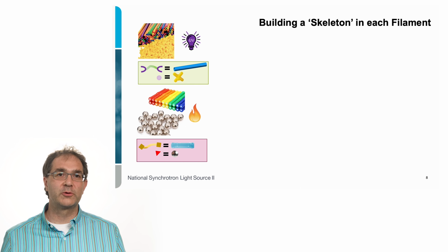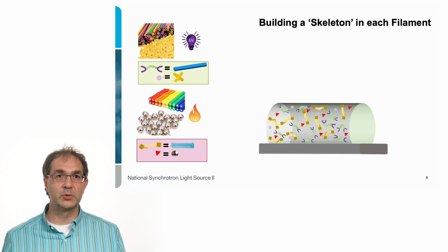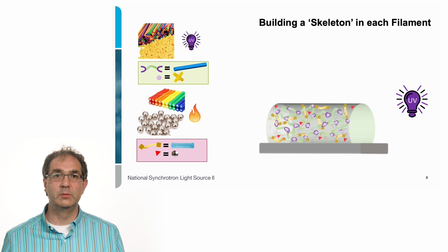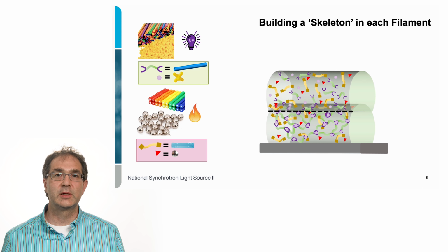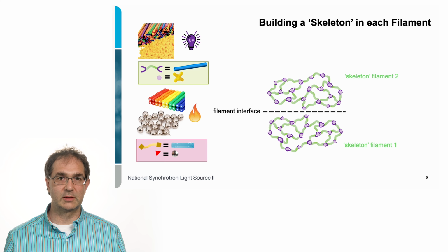Imagine now you have two molecular building kits that you can actually mix and that react to different stimuli. Then you can print a filament of that, and you can shine UV on it, and you can build a network in one of those molecular building sets, and you can do that with the next filament. And after that, you have a skeleton in each individual filament that keeps the part in shape.